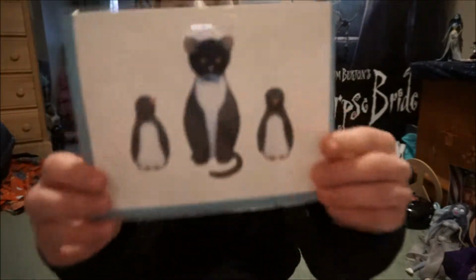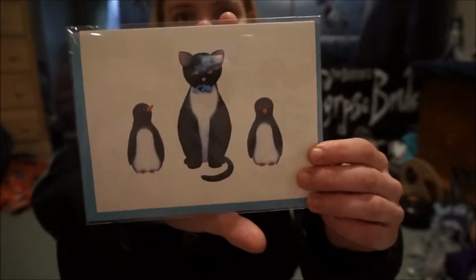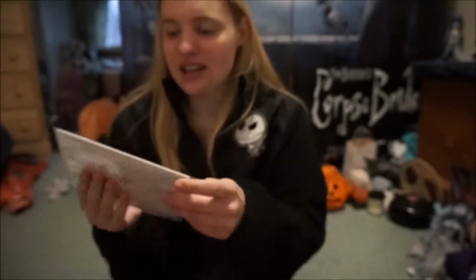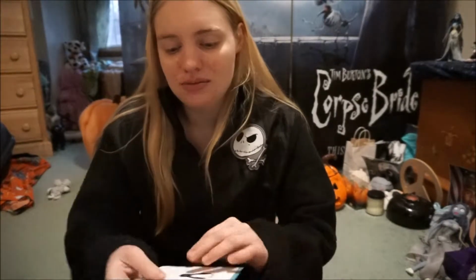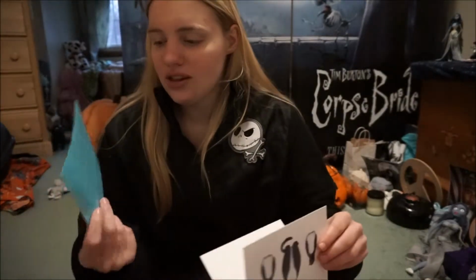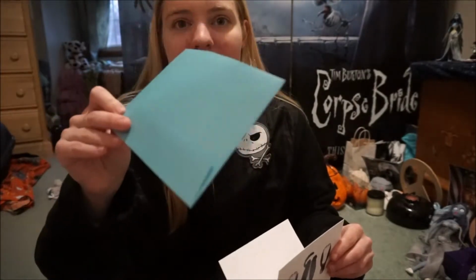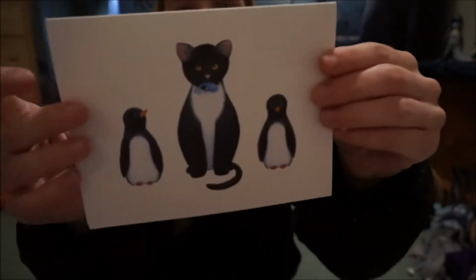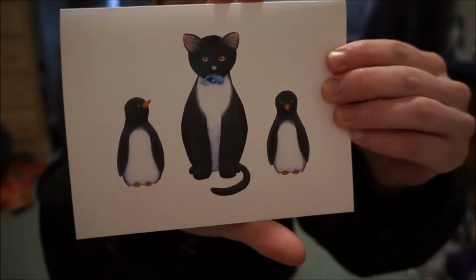So here it is. I got this cute little card because she loves cats. This is another person, by the way. She loves cats and loves penguins, so I found that. And I think it's so cute. I actually got her two cards because she's turning 21, so I got her a drinking card, and then this is going to be the cute card. I love the envelope. You can't really tell, but it's a metallic blue. It's really cool. It's just a little card, and it's handmade from Etsy, like I said. I love it. Okay, so let's unbox the plushes now.